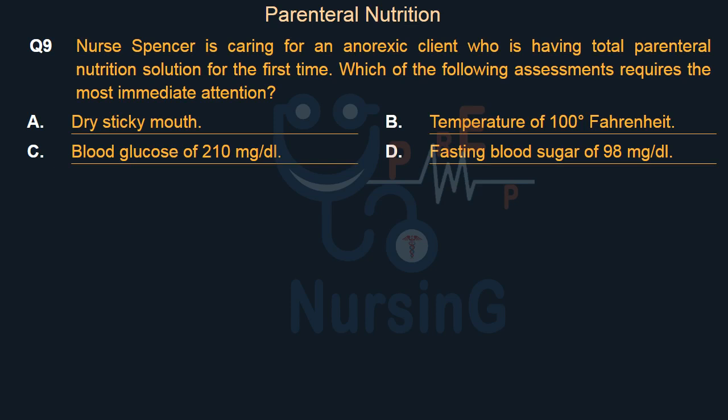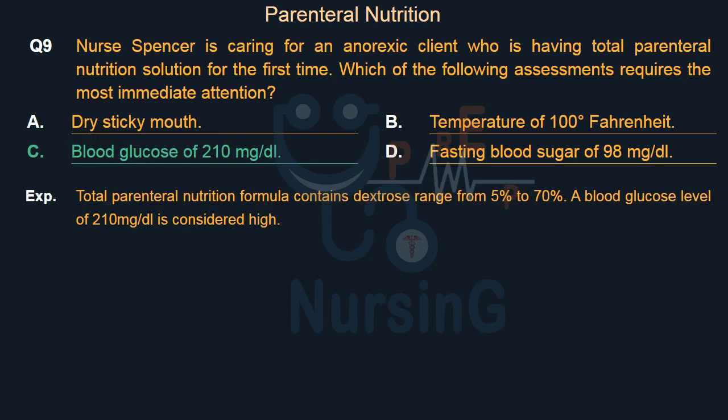Right answer is Option C. Blood glucose of 210 mg/dl. Total parenteral nutrition formula contains dextrose ranging from 5% to 70%. A blood glucose level of 210 mg/dl is considered high.